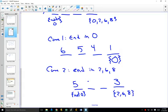And now there's 5 numbers left because we can put 0 back in. And we'll get 25 times 12, 300. And this will be 120. Add those up and we'll get 420 in total.